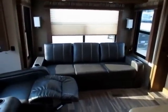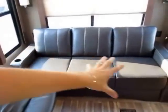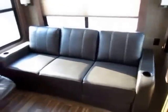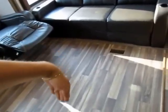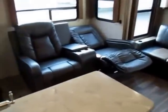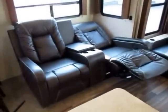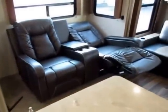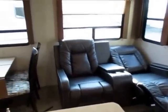Huge windows all over the place, and we have a king-size hide-a-bed back here. This is a 3-section, fully opening memory foam tri-fold hide-a-bed. It opens up to about here. I mean, it's a very big space. The theater seat, you see, has individual recliners, so if you're like me and you like to turn on the TV and just accidentally take a little midday nap, you can do that.